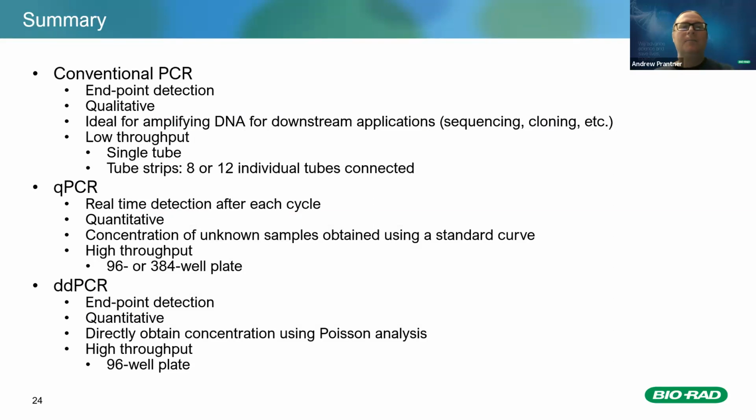The qPCR is quantitative. It's detecting the fluorescence after each cycle. The concentration can be obtained, but it requires a standard curve, and can be very, very high throughput, right? You can get 384 well plates. Digital, again, is endpoint similar to conventional, but in this case it's quantitative because of the sample partitioning into these individual little droplets, and as a result of that, the concentration is directly obtained by Poisson analysis. And I consider it high throughput. 96 is pretty good. It's not 384, but you can still do quite a bit with a 96 well plate.